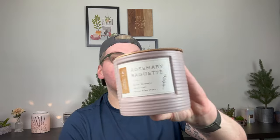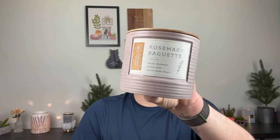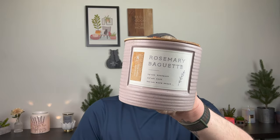Love my Kringles. I finished this Anthropologie candle in Rosemary Baguette. There we go. I loved this. This was burning in the kitchen. Burned all the way down. I love this jar too. I'm definitely going to reuse this jar. And this just smelled like fresh baked bread with a little bit of herbs, like that rosemary.